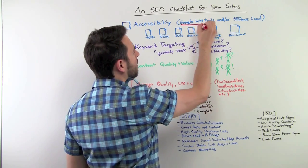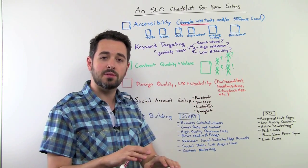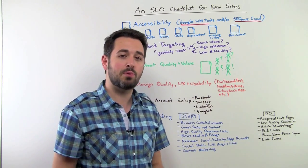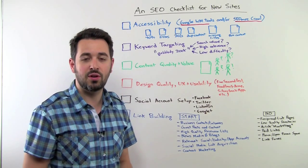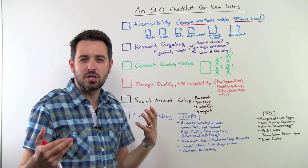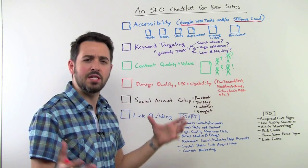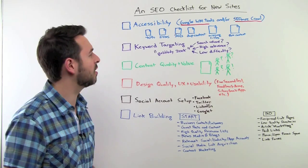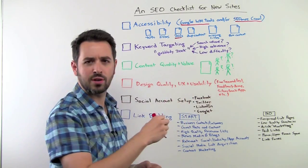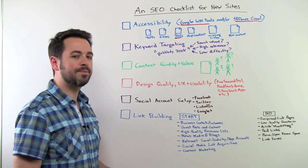Two tools that are great for this. So first off, Google Webmaster Tools, which is completely free. You can register at google.com/webmasters, and the SEO Moz crawl through the SEO Moz Pro web app, also very useful when you're looking at a new site. And we sort of built a bunch of features in there that we wish Google Webmaster Tools kept track of, but they don't. And so some of those features are included in the SEO Moz crawl, including things like 302s, for example, some thin content stuff. So that can be quite helpful.